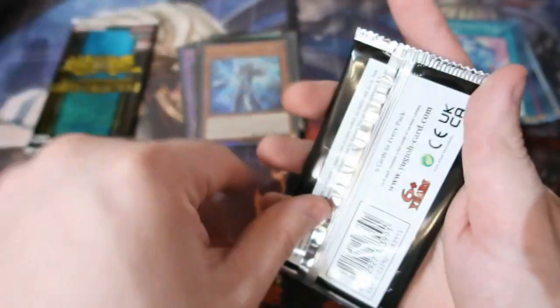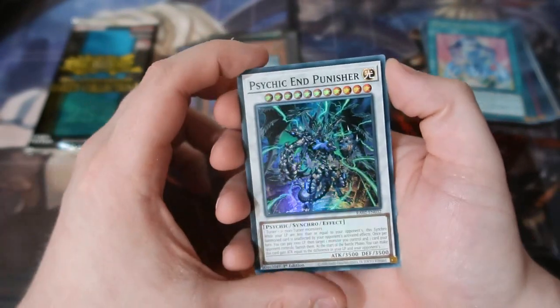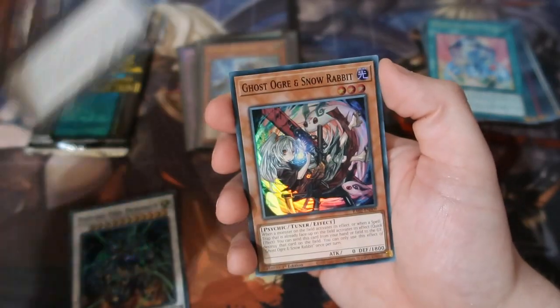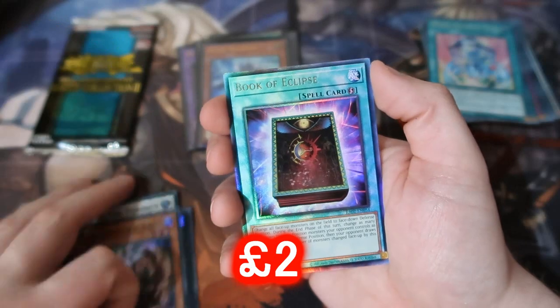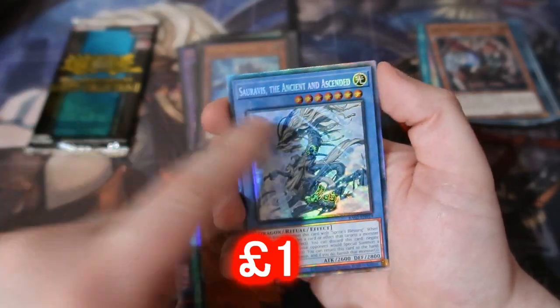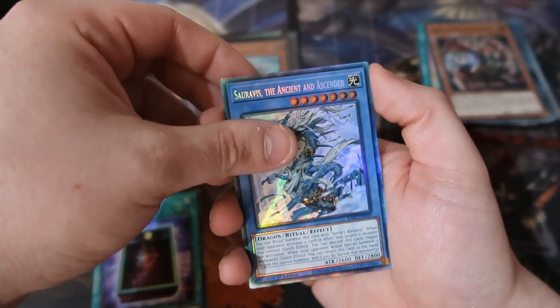Now, like I said, people, prices do differ now because of the amount of people that open up this set. Prices are going to drop like crazy, so be warned. Psychic End Punisher, fantastic card. It's the card I have to replace now with Baron de Fiora, so yeah. Trap Tricks, Snow Rabbit, Ultimate Rare Book of Eclipse. Wow, that is nice. Any Collector's Rare Ascendant. Nice. Oh my goodness.